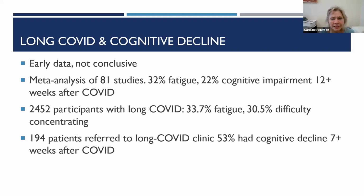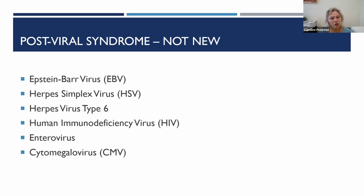Again, because the data is early, we're not seeing very systematic use of time and dates and diagnostic criteria, things like that. It's still messy data, and it needs to be cleaned, but we do know that cognitive decline consistently is a component of long COVID. And it's not surprising, because long COVID is a post-viral syndrome, and post-viral syndromes are not new. People suffer post-viral syndromes day and night. And they are very happy that now more money is being thrown at long COVID, because all the post-viral syndromes are going to benefit. We're going to understand them better and know better what to do to intervene and what's going on.